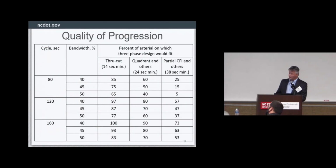Here's sort of the worked-out version of that in terms of the percent of the arterial on which each of these designs would fit without interrupting the progression band, if that makes sense. So the Throughcut design, you could see there, in one of those cases, you could put a Throughcut anywhere along the arterial and you could still have awesome signal progression both directions at 100% in that one case. And on the other hand, partial CFI and others, not so much. So I hope you're buying that as a measure of the quality of progression. Fantastic. On to the designs.